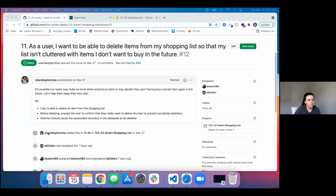So per usual, I'm going to remind us of our acceptance criteria, and then I'll demo, and then I will pass it over to Curran to talk about the code. As a reminder, our feature this week: the user should be able to delete an item from the list. Before deleting, there should be a prompt that the user can confirm that they actually want to delete the item to prevent accidental deletions, and deletions should cause the records in Firebase to also be deleted.